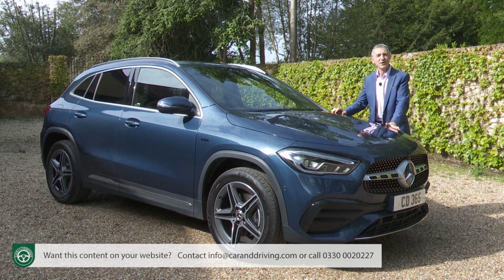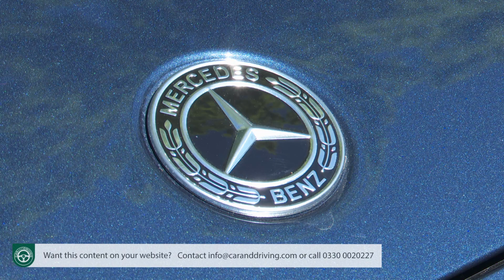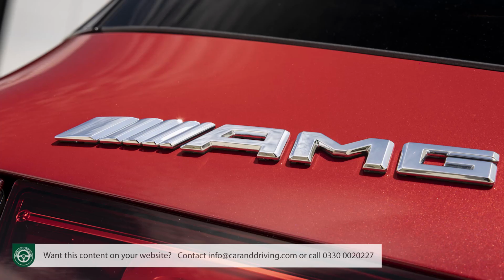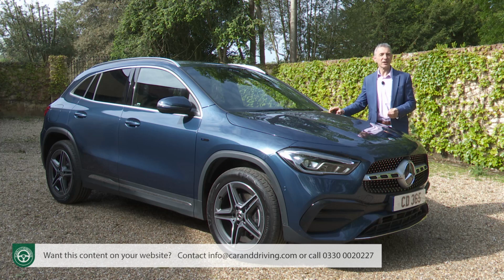If, having considered all the various alternatives, you conclude that there's nothing quite like a GLA 250e, then you're going to need to know just how generous Mercedes has been with the all-important standard spec. Now, the three trim levels just mentioned are based almost exactly on AMG Line Executive, AMG Line Premium and AMG Line Premium Plus, those trim designations in the mainstream GLA range, and that means you get quite a lot.